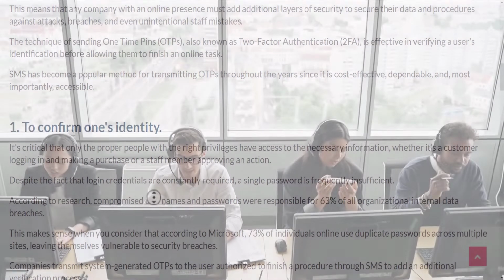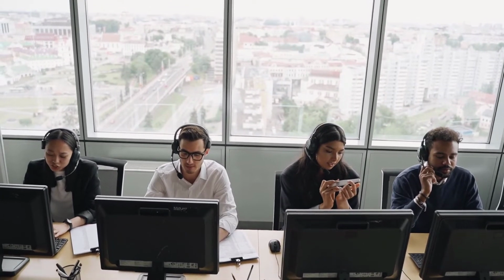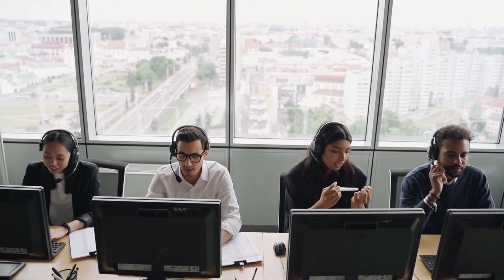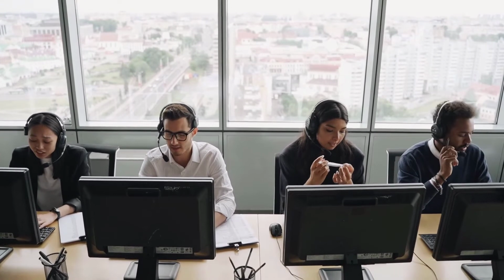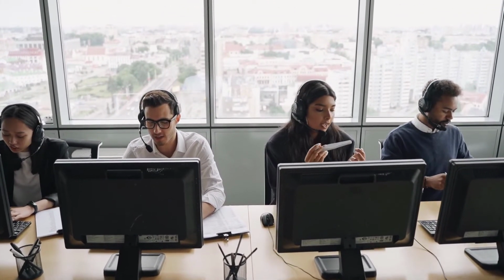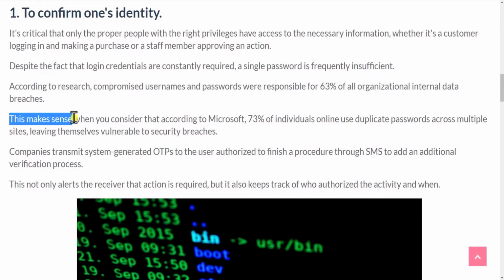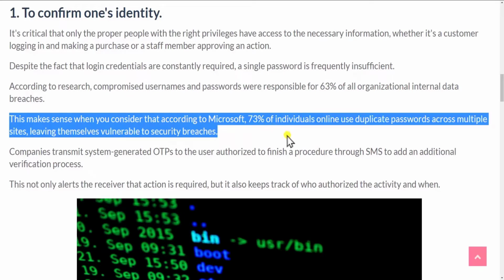Despite the fact that login credentials are constantly required, a single password is frequently insufficient. According to research, compromised usernames and passwords were responsible for 63% of all organizational internal data breaches. This makes sense when you consider that according to Microsoft, 73% of individuals online use duplicate passwords across multiple sites, leaving themselves vulnerable to security breaches.